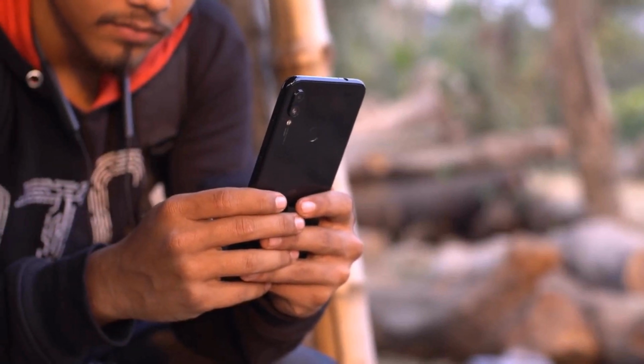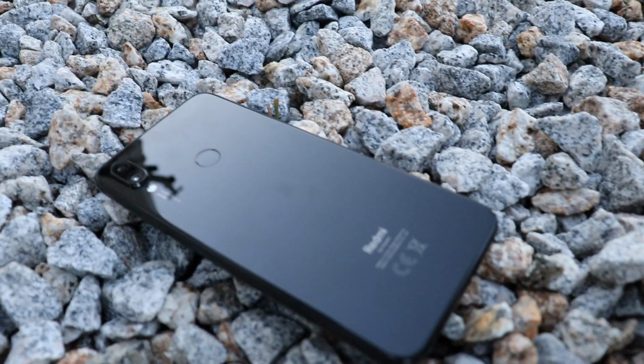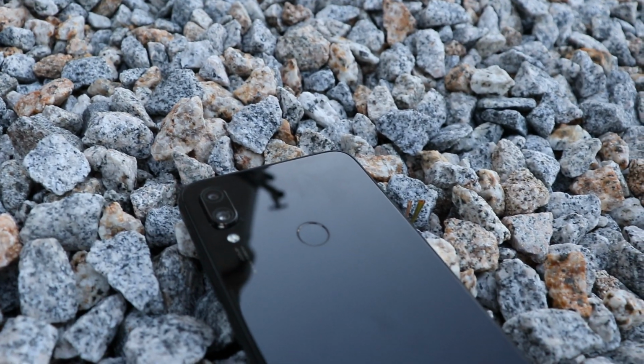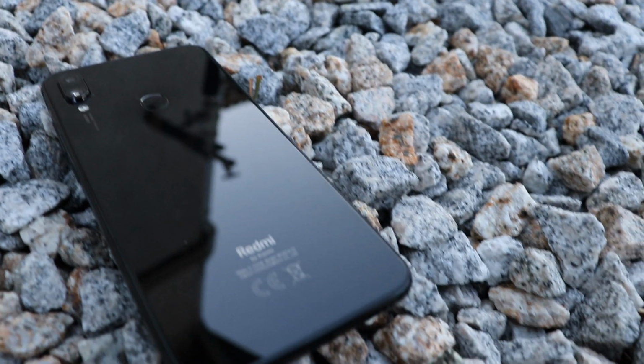Irrespective, the Redmi Note 7 still outperforms most smartphones in its price category from both a stills and video point of view. In the end, we can say that the Redmi Note 7 is an excellent all-rounder. It offers superb value and is incredibly easy to recommend thanks to its solid build, great screen, smooth UI, and impressive camera and battery life.